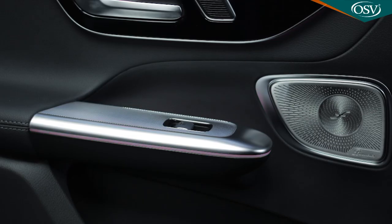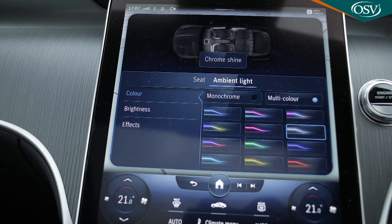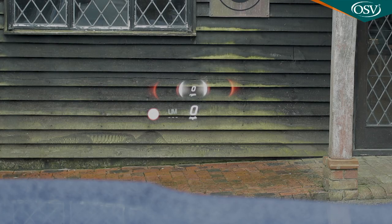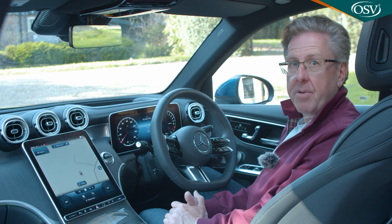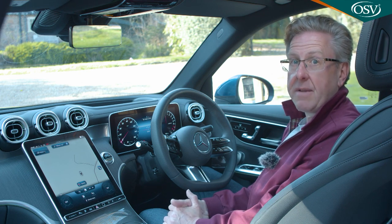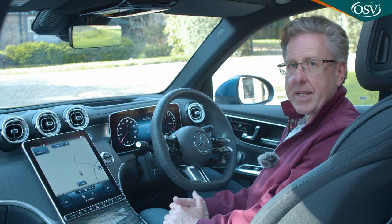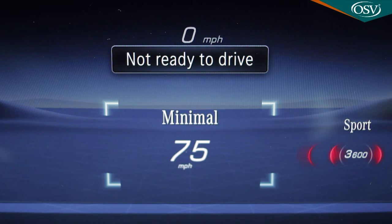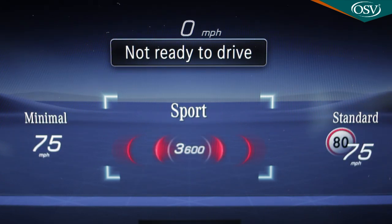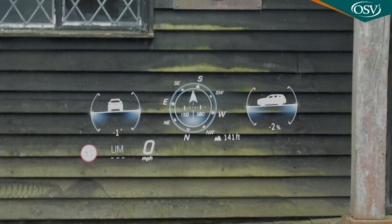The ambient lighting also changes according to the theme selected, or can be adjusted to an almost infinite degree using the centre screen. Here we've got a head-up display too, though you only get that with pricey top-spec Premium Plus trim. In its augmented reality setting, this can project so much info onto the windshield in front of you that it can become distracting. So it's fortunate that there are also less cluttered standard and minimal head-up options, plus coloured sport and eco display ones. There's even an off-road head-up display format.